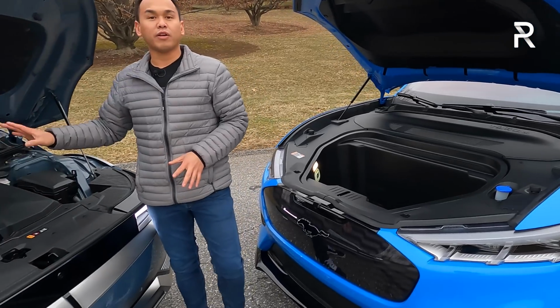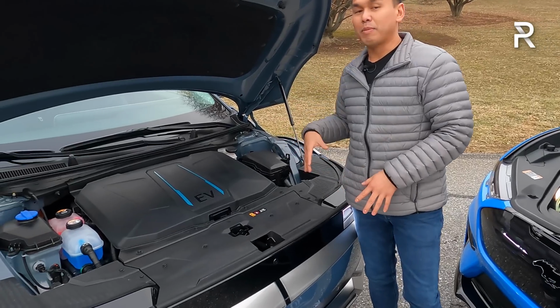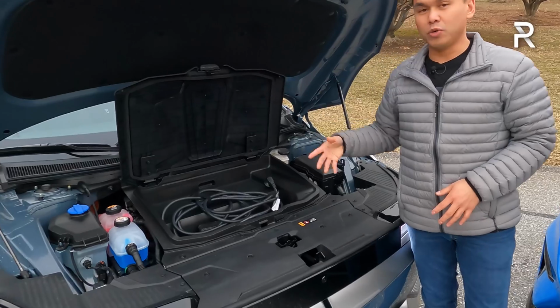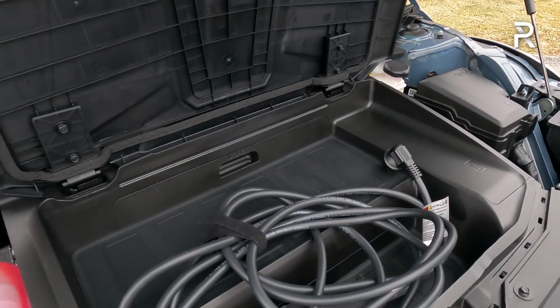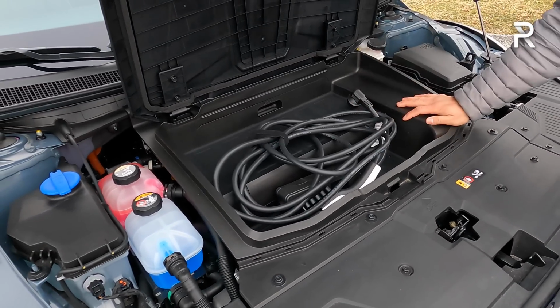In contrast, the Ioniq 5 has a more car-like front end. It's much shorter. You also don't have that much space under here for the frunk because when you lift this up, Hyundai says you only get 0.85 cubic feet of space. That's right, 0.85 compared to almost 5 cubic feet in the Ford. It really just has enough space for the mobile level 1 charger in here.